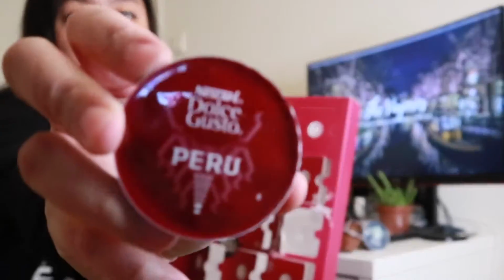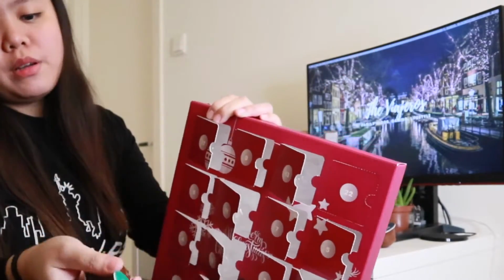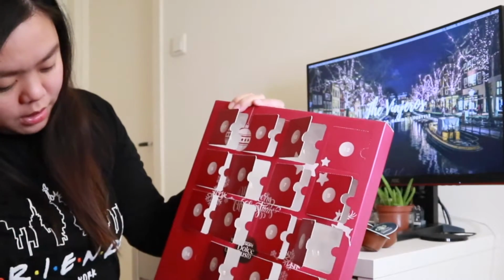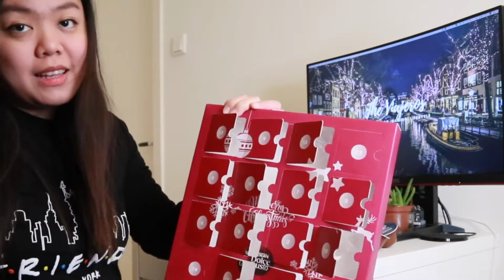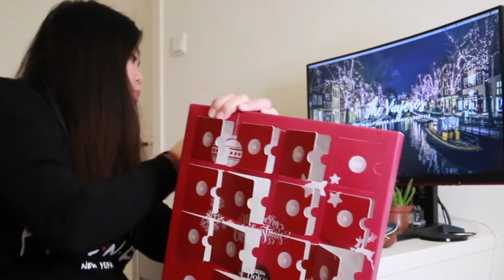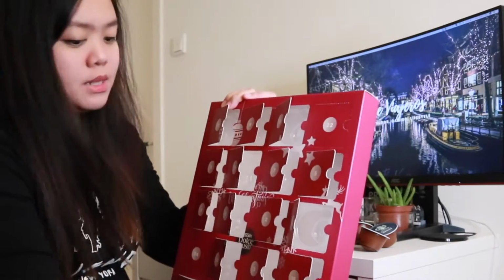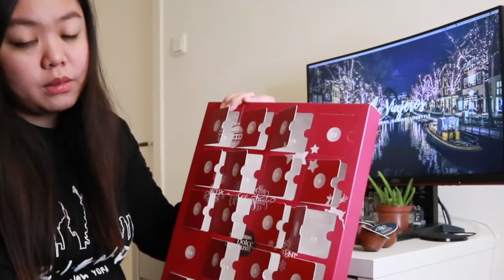Okay, so this is Peru. There. So these are the countries with rich coffee. So we have Peru, Mexico, and Colombia already. Then 20, we have here 20. Grande. So it's the same grande. So we have 2 grandes from Dolce Gusto. Maybe some will be duplicates. Yeah, I hope not the rest will be duplicates. So let's hope it will be a different flavor so that we can try a lot.